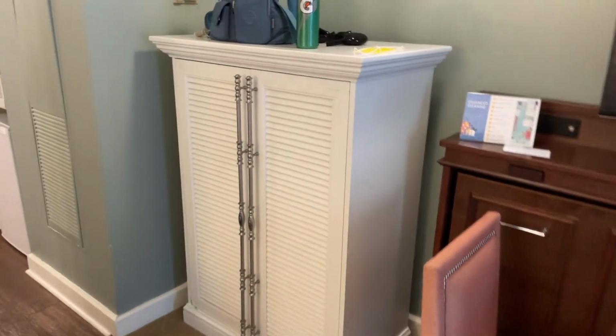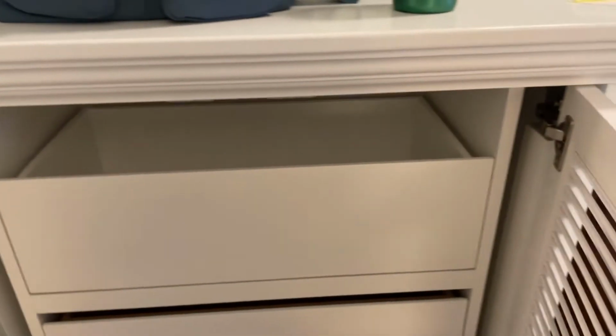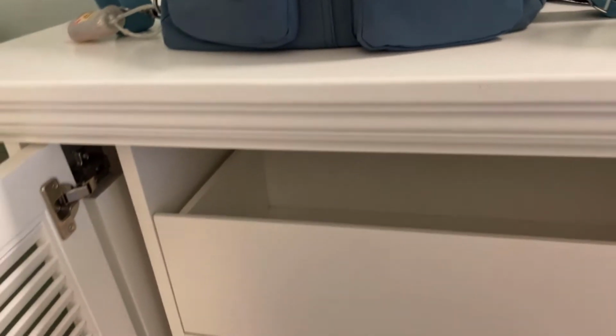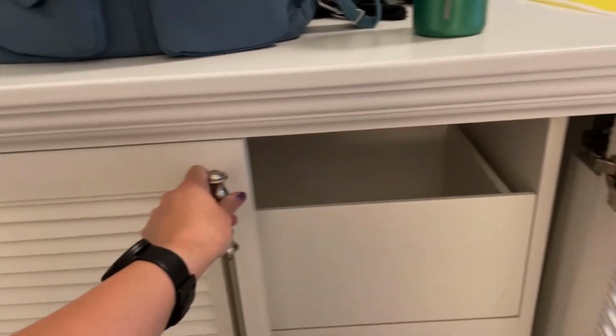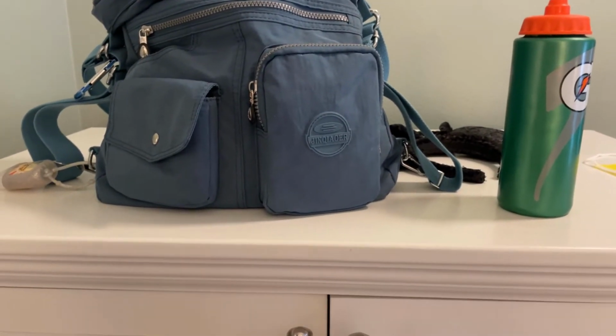Across from the bed, there is this cabinet. And if you open it up, it actually has 4 drawers for storage. So this is a really nice functional touch. Pull the drawers out. They're decently big. You could fit a lot in here if you really wanted to fully unpack and act like you live here, act like you're home. And then on top, I've just stored some of my things.